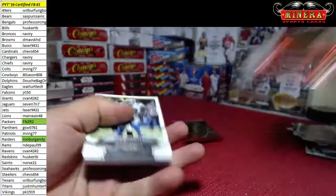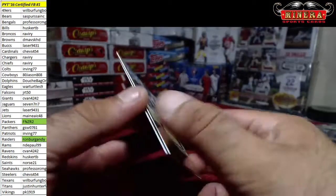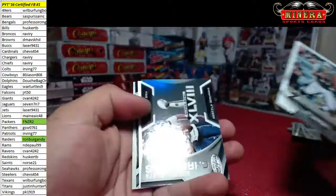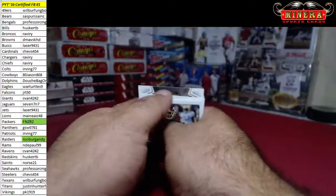Joey Bosa. Oh, my goodness. Look at that gold. Tony Romo. Oh, the other one's coming out of the mag. 5 of 25, Tony Romo. Very nice. Gold. Yes. Todd Gurley, Darius Jackson out of $4.99, and that was in 12 boxes. Nice.